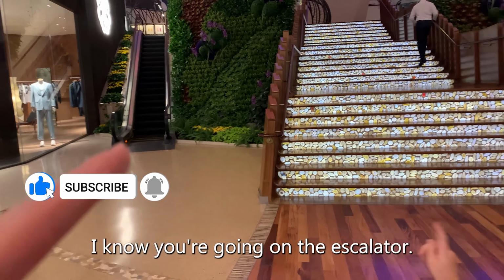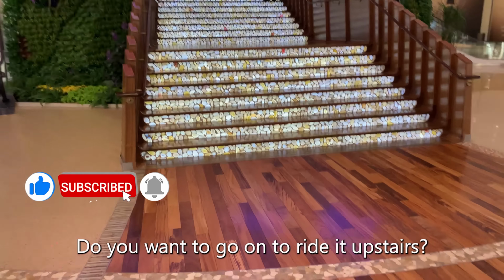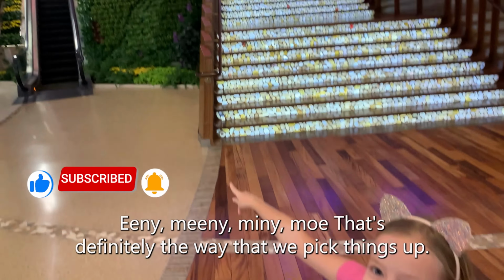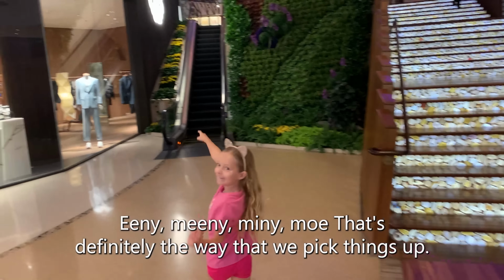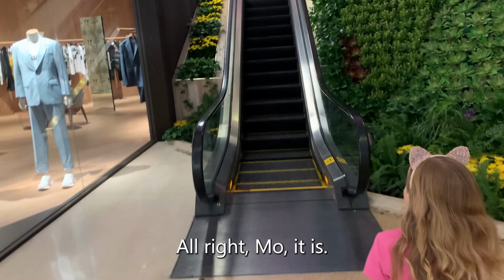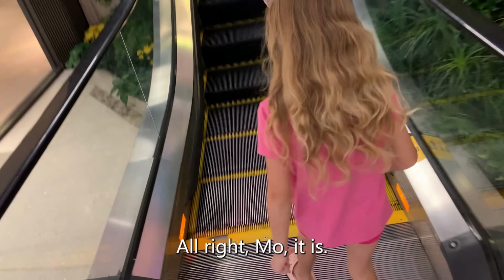I don't know. Do you want to go on the escalator or do you want to go on the lighted upstairs? Yeah, eeny, meeny, miny, mo. That's definitely the way that we pick things, huh? All right, we're going to go on mo. Mo it is.